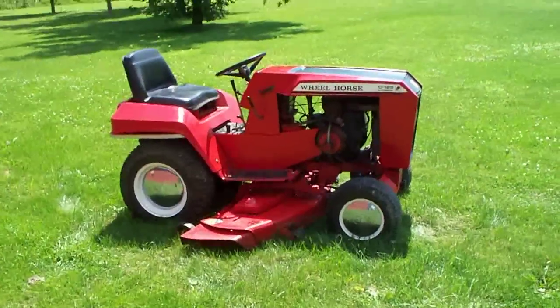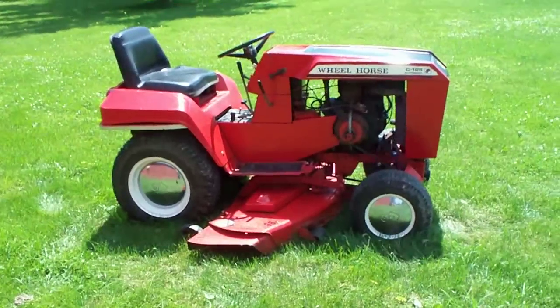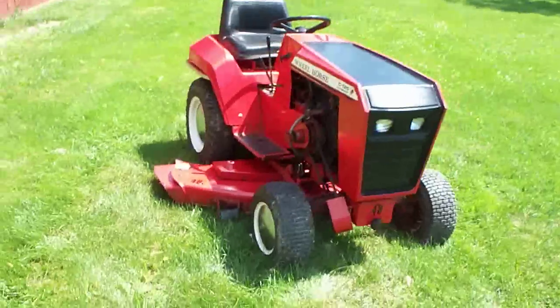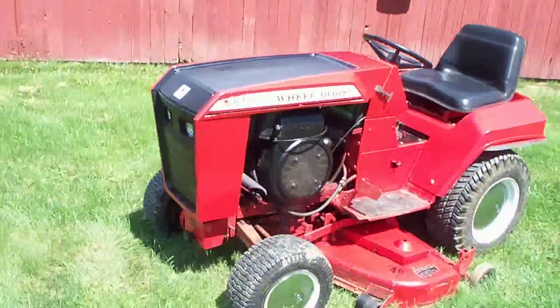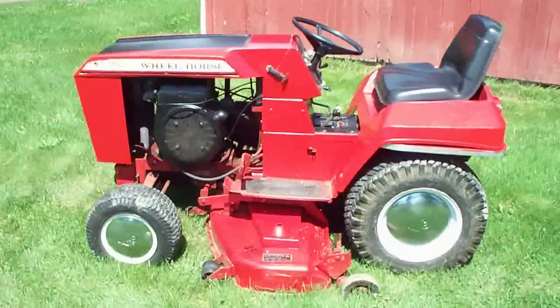1984 Wheel Horse C125 automatic lawn tractor. I got this from my dad like 5 years ago. I repainted the tractor. He had the engine completely overhauled, including a new piston.